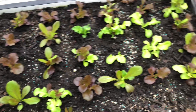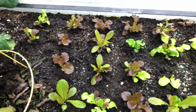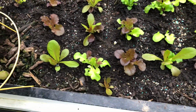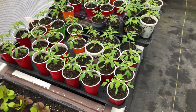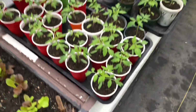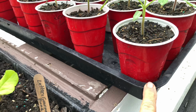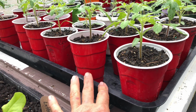Here's my lettuce I just planted 5 days ago. 5 days ago, and look at it. Probably about a week and a half, I'll be eating some lettuce maybe. It looks beautiful. Here's how I potted up my tomatoes, and a variety of tomatoes. And I use my house tool trays to put them in. It's easy transporting them. It's easy if I need to bottom water.